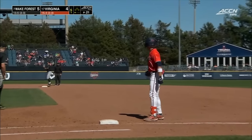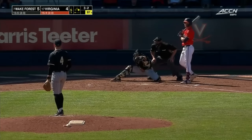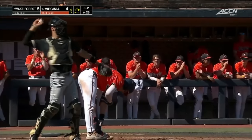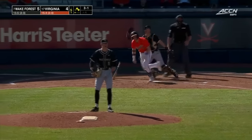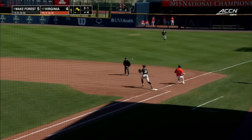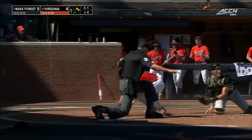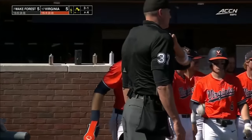Deep in the hole, third and short. On display between these two programs this weekend have been it. As Ferentz draws the walk, throwing lefties for Wake Forest. Could be a couple. The pick required at first, not there. Runner coming home safely. Godbout slides head first across the plate to tie the game.